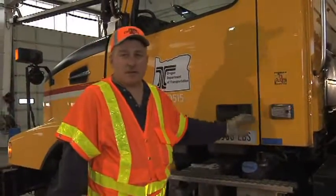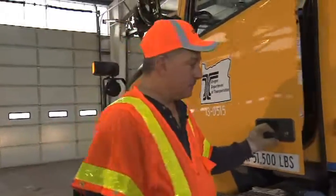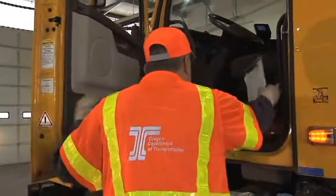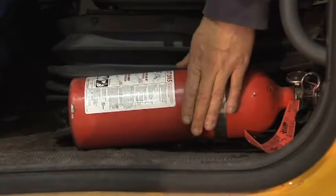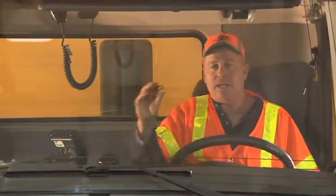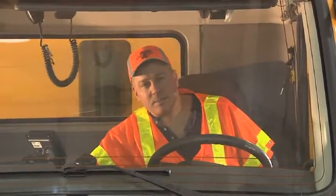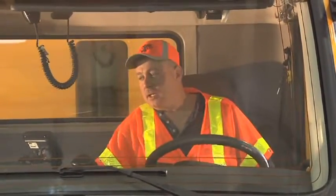Now that we're done with our exterior checks of the truck, we're going to get inside, finish up the interior side of it, and do the air brakes check as well. So when you're inside of your truck, the things you want to be looking for, making sure you have a fire extinguisher, you've got your safety triangles behind the seat, and you've got your spare fuses, which are kept in the ashtray of this truck.